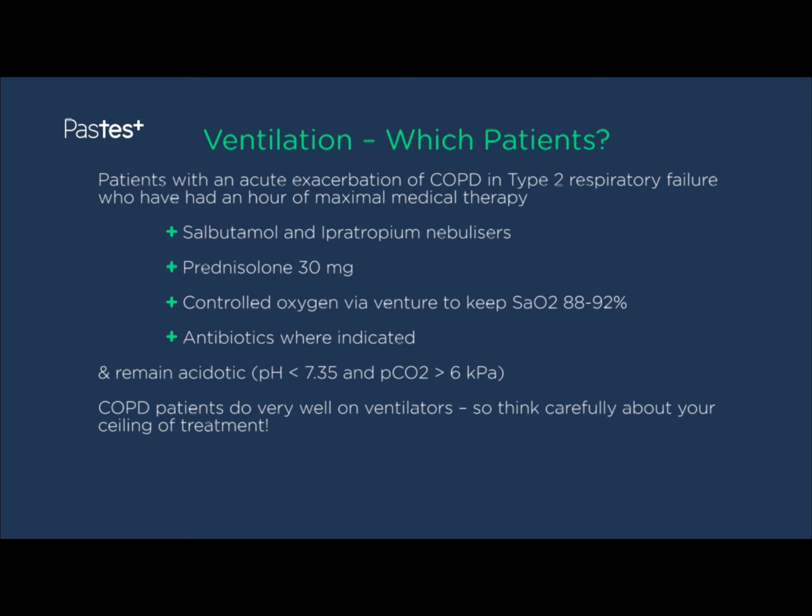However, there are obviously some exceptions, and if the patient's extremely acidotic when they come in, you might want to consider starting it straight away. It's just worthwhile remembering that COPD patients do very well on ventilators, so think very carefully about your ceiling of treatment in these patients.